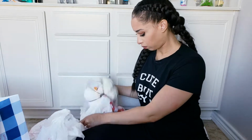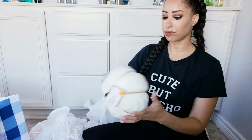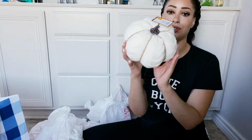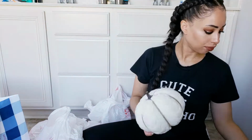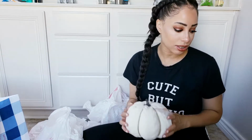Last but not least, from Target, other than the wreath, which I'll show you guys in a minute, I got this cute little pumpkin. It was just in the Halloween section with all this scary looking stuff, and there was this cute little crocheted pumpkin. I like to mix the masculine with the feminine, and then give it a nod to fall with the pumpkin, but not anything like jack-o'-lantern or anything like that. And I need to get some more pumpkins. I need to get some more stuff, but this is a great start. So that's everything I got from Target.